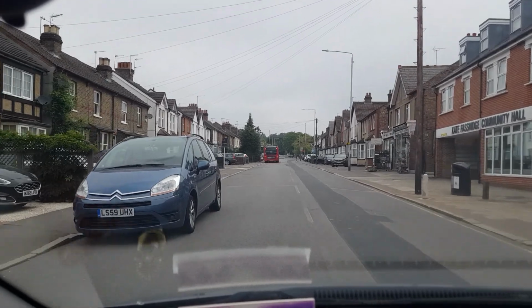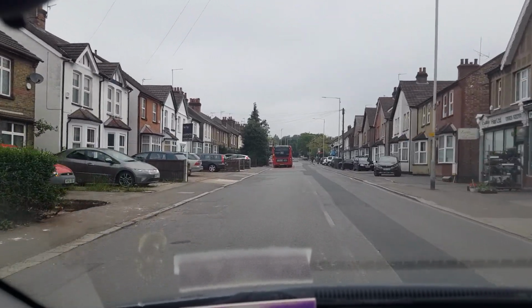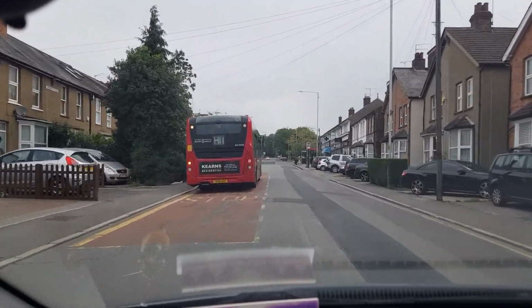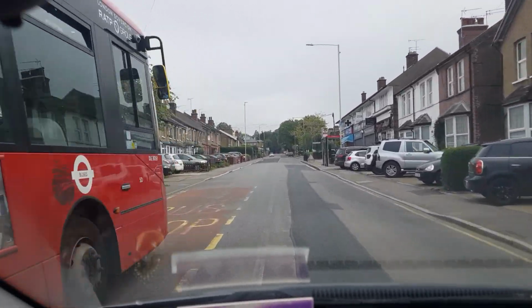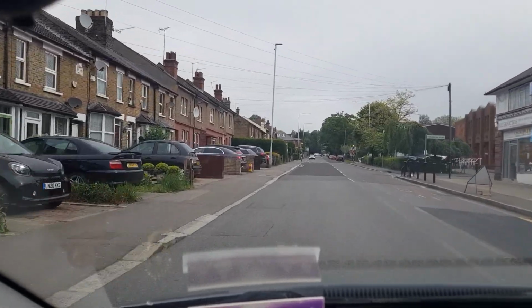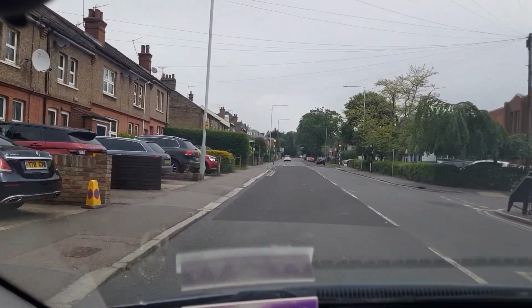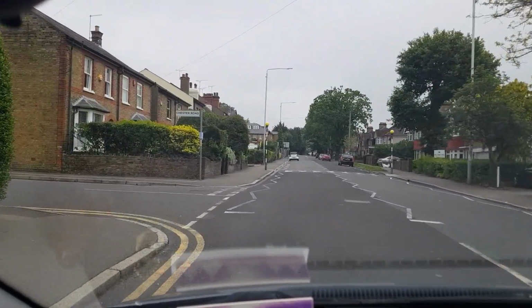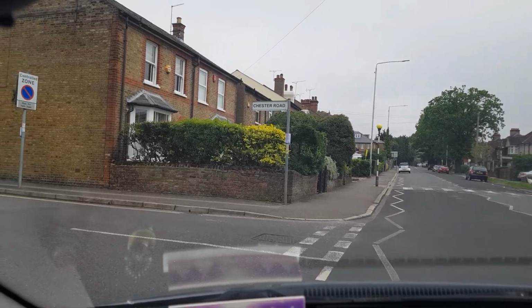After 200 yards, turn left, Chester Road. Come on, overtake the bus. The bus was stopped, just stopped, didn't it? Turn left. Come on, mirror signal. So this left turn is just before this zebra crossing, so it's quite hard.